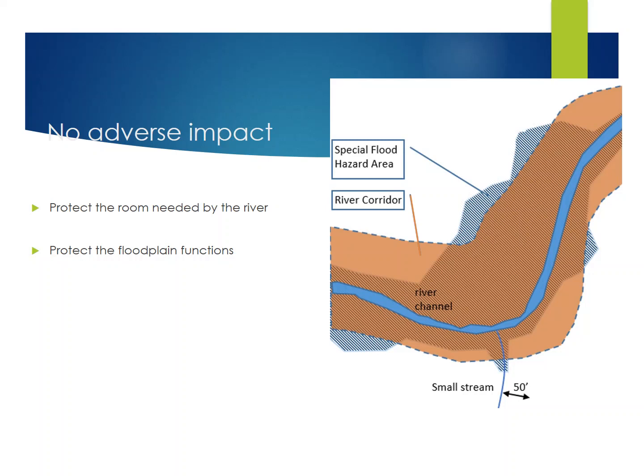And for most of the state, these are mapped. And then for smaller streams, which I'm guessing is more of what you all may be dealing with, there's a 50-foot river corridor setback for structures on smaller streams. So that 50 feet is fairly consistent across the board.